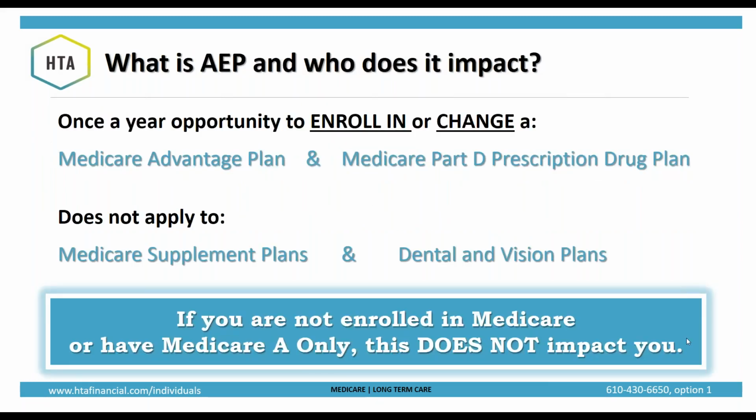Now, the annual enrollment period is upon us. What does that mean and who does it impact? So number one, I'm going to start at the bottom here. If you are not yet enrolled in Medicare, or you have Medicare A only, maybe you're still working, you're still on group insurance, this has nothing to do with you. The annual enrollment period is specifically for people that are already enrolled in Medicare A and B, that already have their Medicare secondary insurance, whether that's Medicare Advantage, prescription drug plans, Medicare supplements. This is the time of year where you can change those plans.